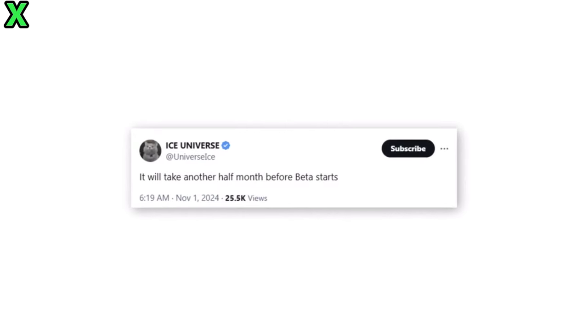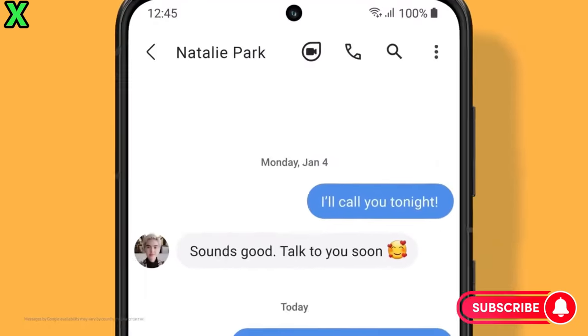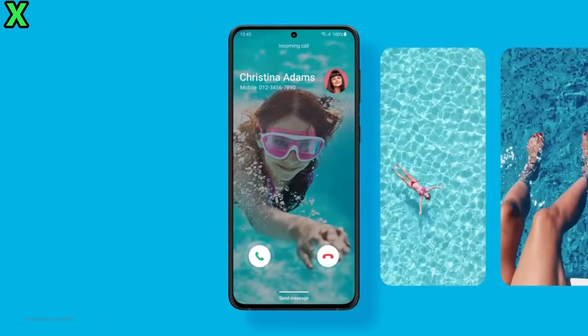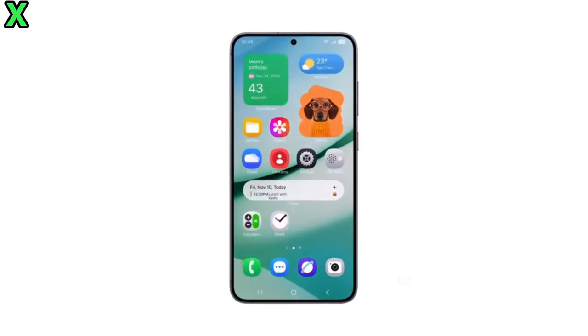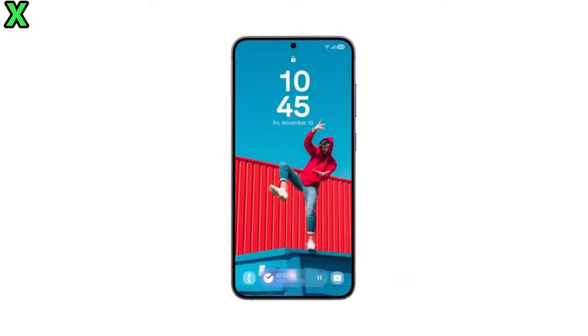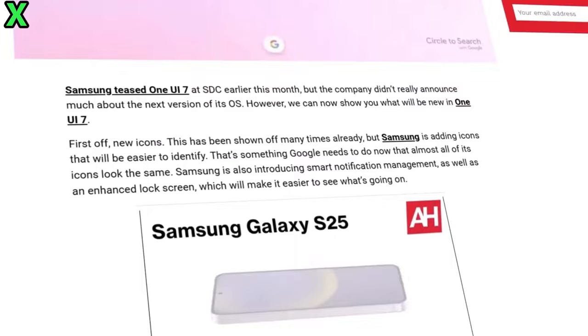Samsung has even launched One UI beta forums on its community website, signaling that preparations for a grand beta launch are well underway. Initially, the Galaxy S24 series will be the first to receive this update, followed by other models like the Galaxy Z Fold or Flip 6 and S23 series. So, while we wait for One UI 7, it seems Samsung is committed to ensuring that when it arrives, it will be worth the wait.